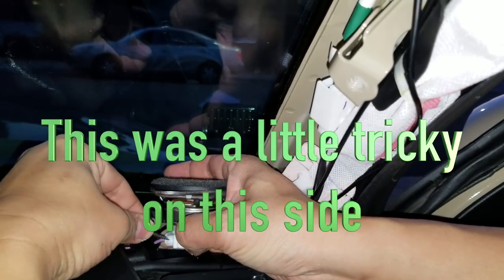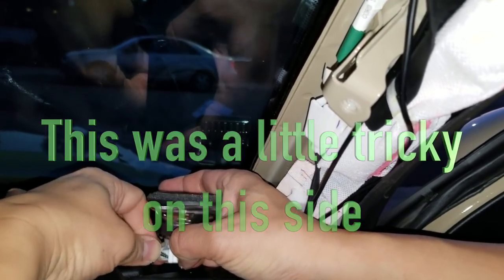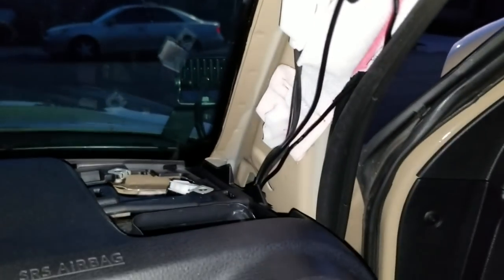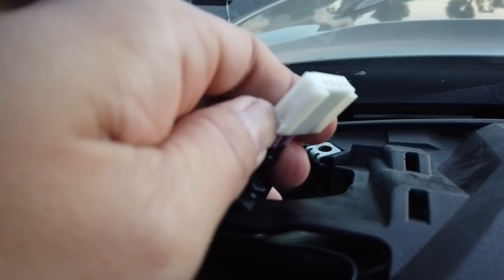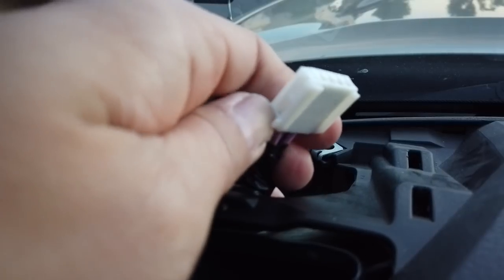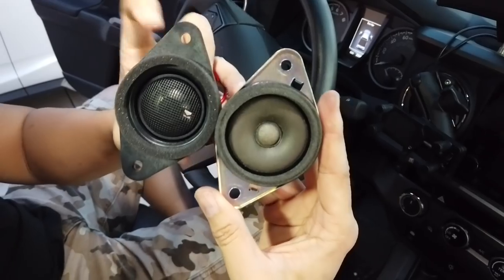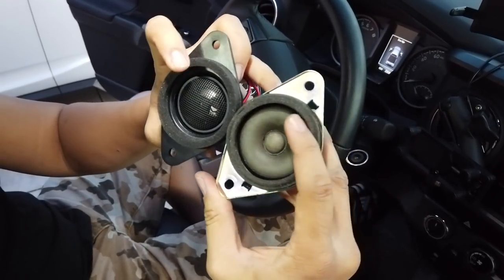Basically, we got to push that in. There we go. That's what I needed. Oh my god. So you got to get either your finger in here like I did and yank on it afterwards, or a tool. Look at the difference on that. This is like a paper.